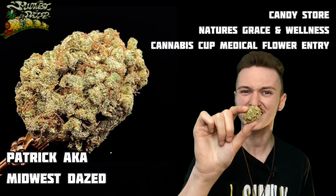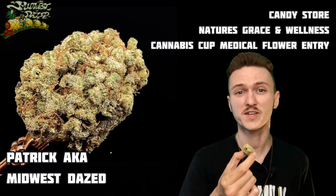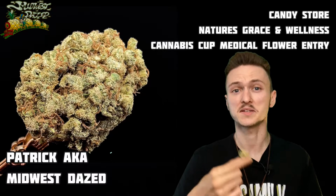Aroma, 6 out of 10. Like I said, it had a slight aroma, but it wasn't overpowering where it would be distinguishable in a random lineup with other strains. So I think the dryness really affected the aroma on this. It wasn't that strong, but it did have a nice light, earthy, and spicy undertone to it.